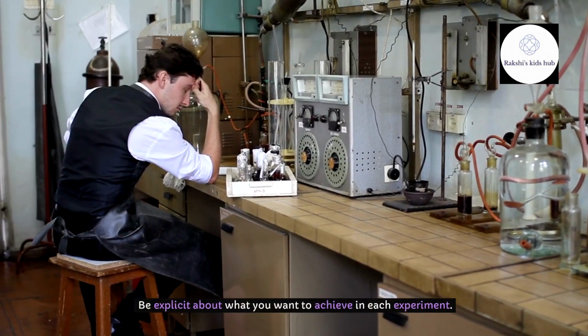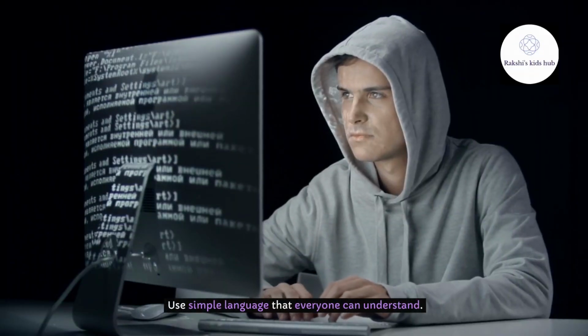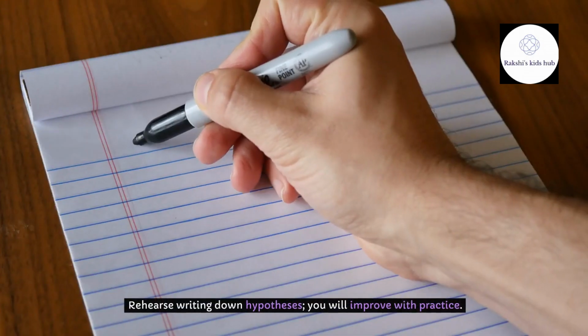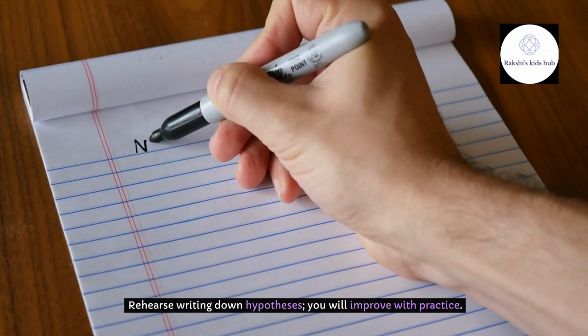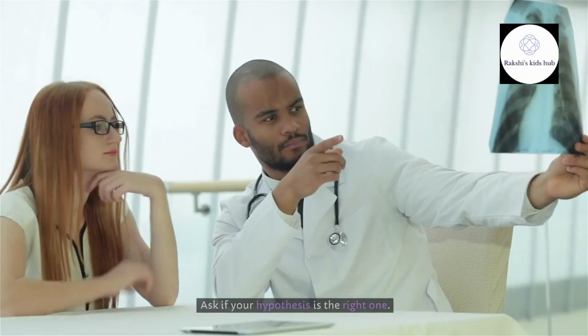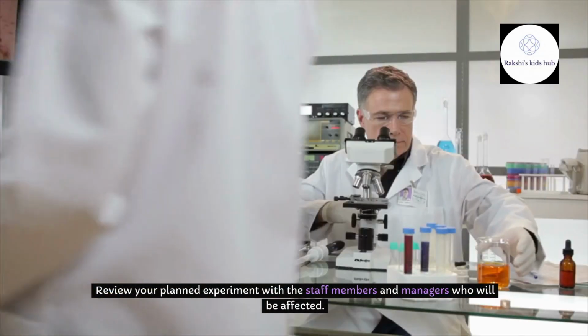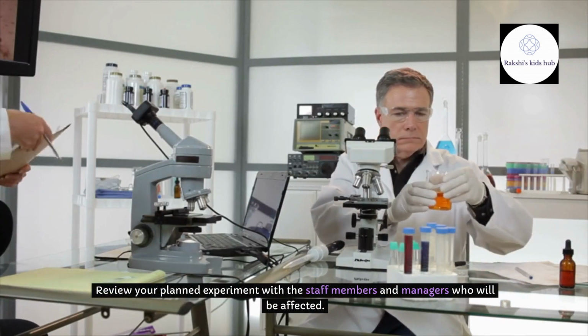Be explicit about what you want to achieve in each experiment. Use simple language that everyone can understand. Rehearse writing down hypotheses, you will improve with practice. Check with team members before you launch the experiment. Ask if your hypothesis is the right one. Review your planned experiment with the staff members and managers who will be affected.